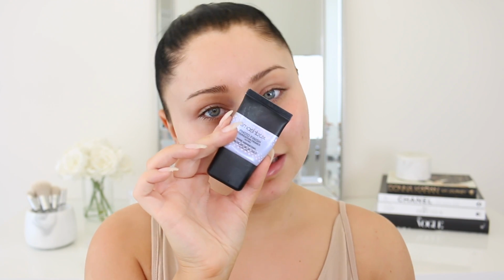All right, so we're gonna go ahead and start off with some primer. I'm gonna use my favorite Smashbox Photo Finish primer, but I'm also gonna add in, I'm almost running out of this, a little bit of the Smashbox Photo Finish primer, but this is the pore minimizing one. And I'm just gonna kind of mix them together. Rub it around my face.